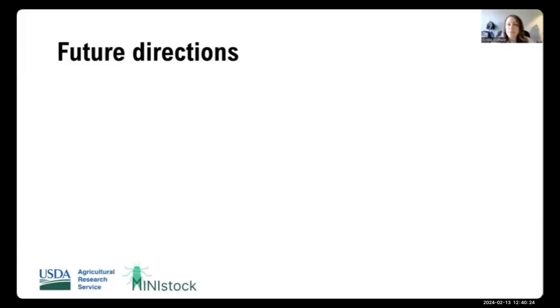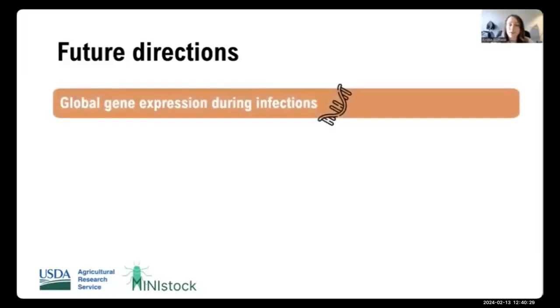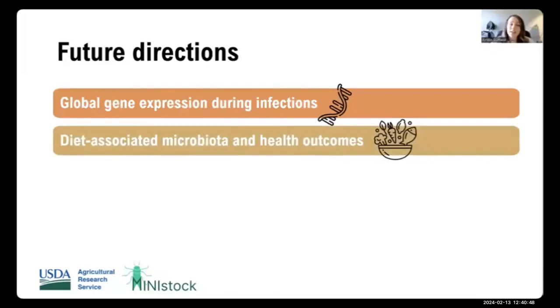And so I'd like to conclude with a few select future directions for our working group. First, we are currently looking at global gene expression between these two populations using RNA-seq transcriptomics to further understand host response to infection at the transcription level. This data should hopefully be out within the next year. Next, we are assessing how diet-associated microbiota impacts health outcomes of diseases as a potential prophylactic measure to maintain disease-resistant crickets by bolstering their beneficial gut microbiomes with food.